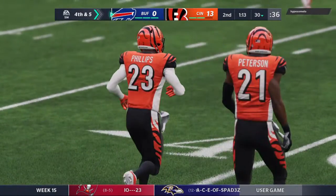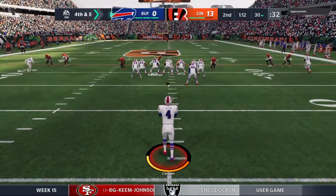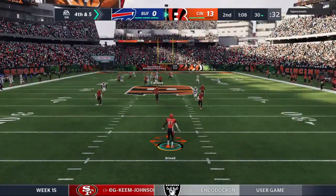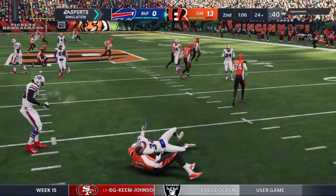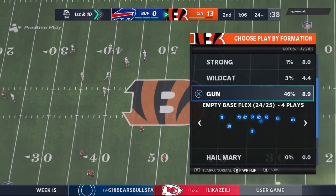The passing game not in sync here early. And now it's 4th down. The Bills send the punter out as he's on to punt for the first time this afternoon. So possession goes over here on the punt. And the Bengals will take over here 1st and 10.